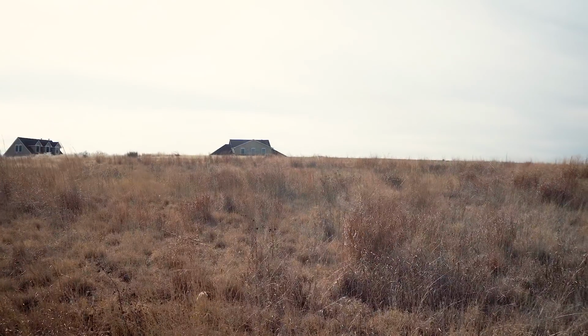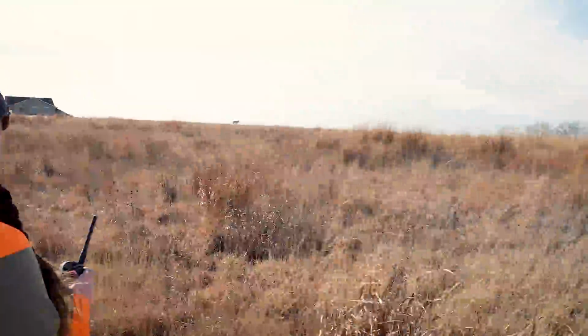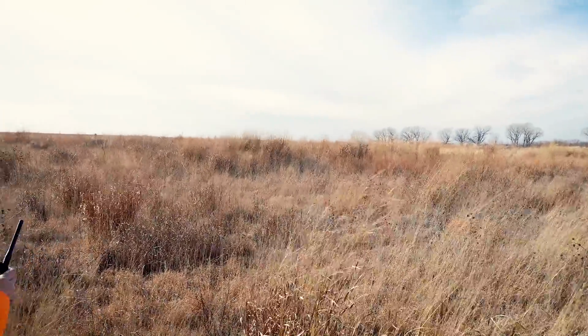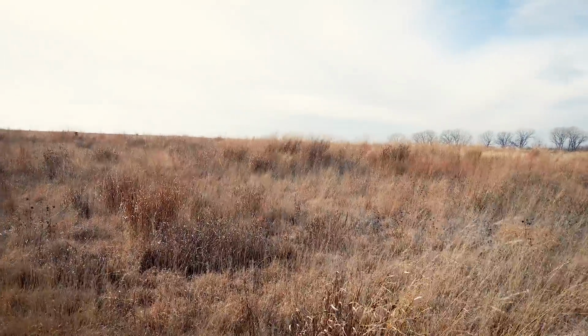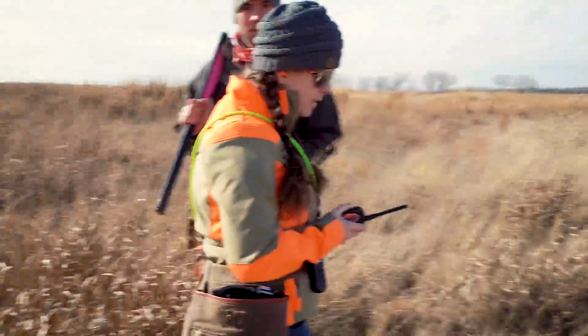So we're going to go ahead and use the e-collar just on vibrate to start calling Quest back. She's feeling vibrate. Good girl. And calling her back. Good girl, Quest. Hopefully my assistant shoots better next time.